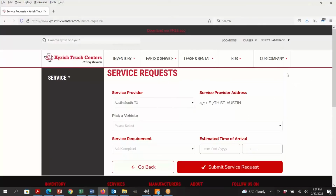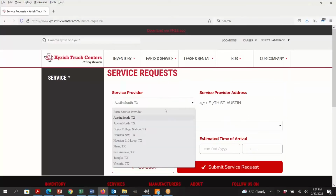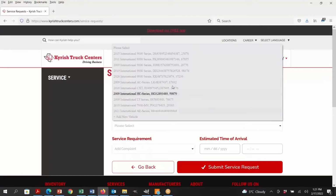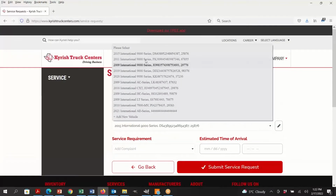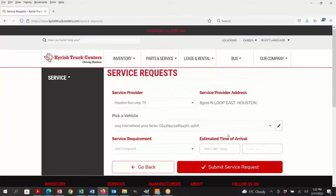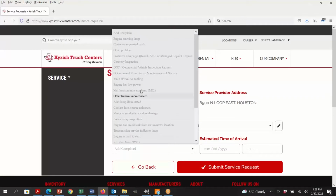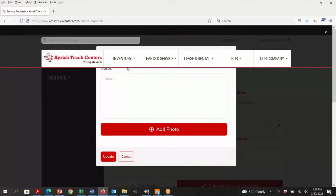Creating a service request is fast and easy. Start by selecting a location. Your customer's entire fleet information is automatically added to their user profile, so they can now manage their fleet on the go, anytime, anywhere. Simply select the truck, select a complaint. Customers also have the option to provide additional information and attach photos if needed.